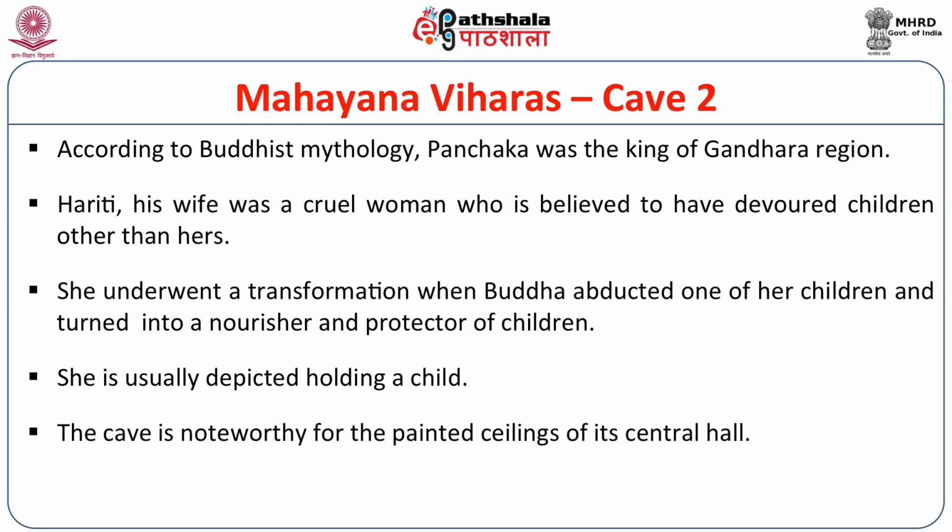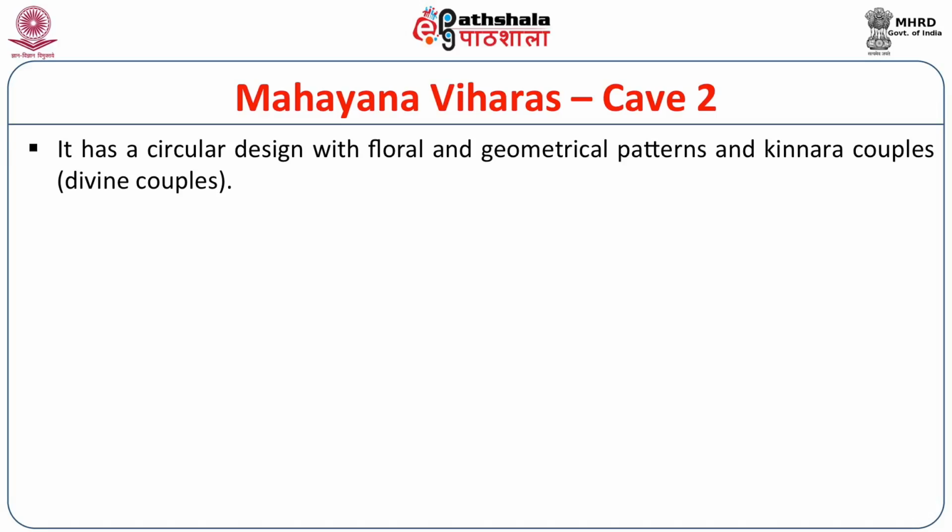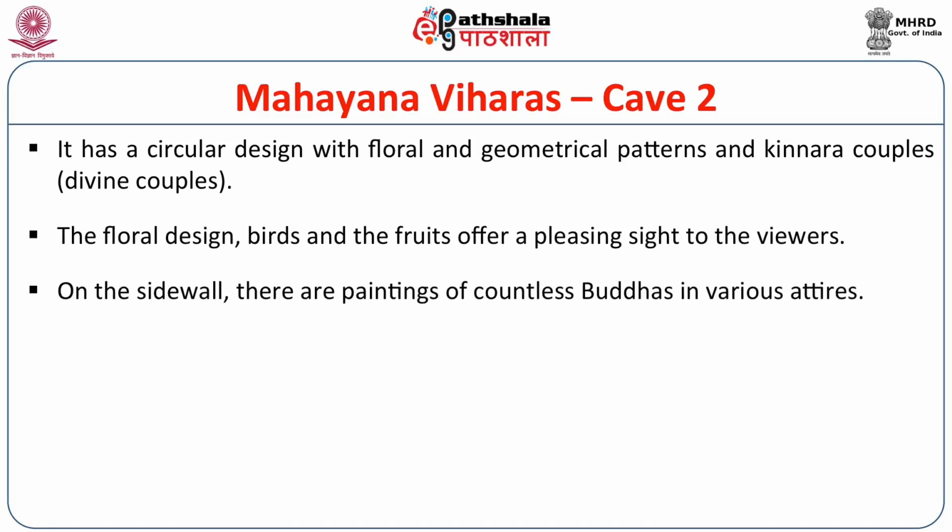The cave is also noteworthy for the painted ceilings of its central hall. It has a circular design with floral and geometrical patterns, and the Kinnara couples or the divine couples. The floral design, birds, and fruits offer a very pleasing sight. On the side wall, there are paintings of countless Buddhas in various attires.